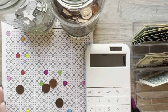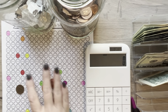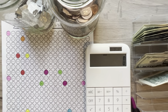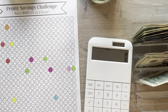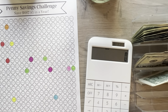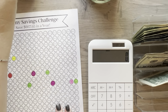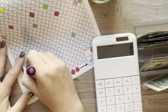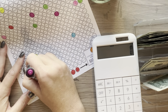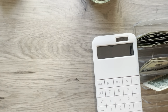All right, so I have $2.91 here. So I'm gonna go ahead and put those in their respective jars and move those out of the way. I just dropped my marker too. Okay. $2.91, here we go. All right. Get that out of the way for right now.